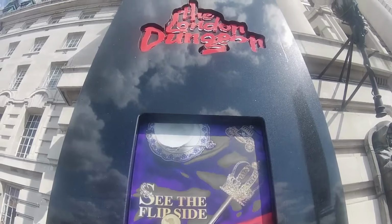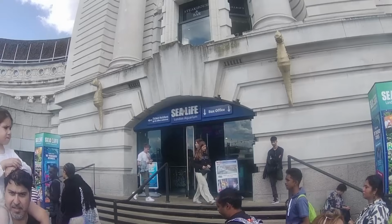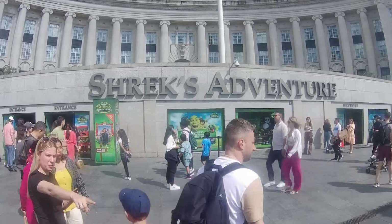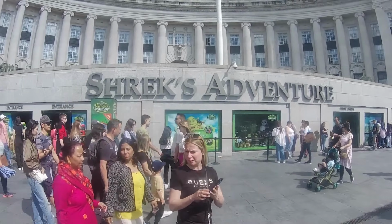Also as well, you've got the London Dungeon and the London Aquarium. London Aquarium is self-explanatory, it's sea animals and so on and so forth, whereas the London Dungeon is a bit more of a spooky experience as well. Outside you'll see things such as the Shrek experience and so on and so forth.